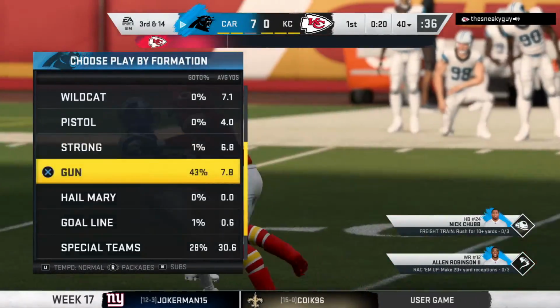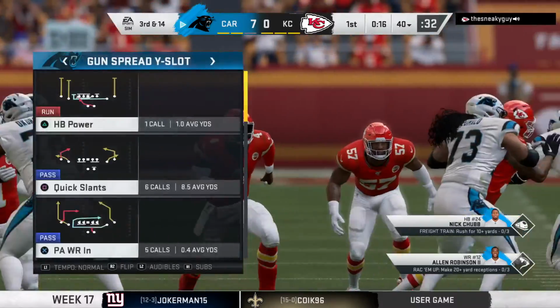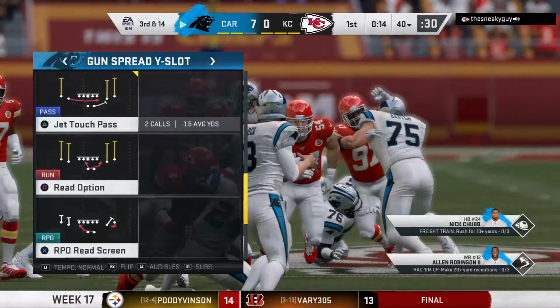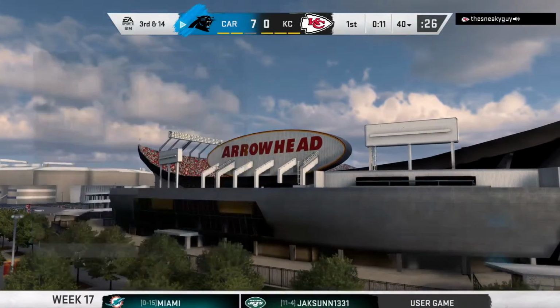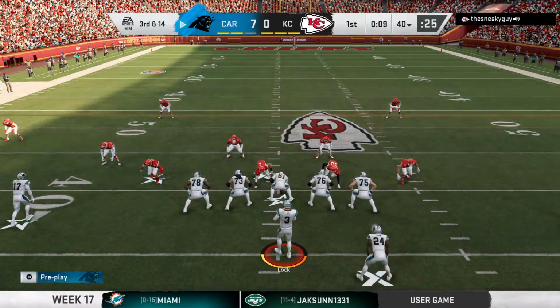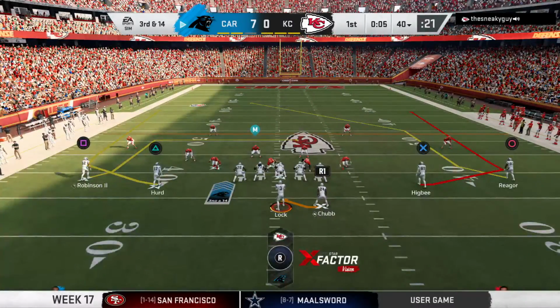That 2nd down play nets a -4. Anytime you call an inside running play, you just know there should be a lot of congestion there. You're counting on your offensive line to take control of the line of scrimmage. That didn't happen in this case, and that play got bottled up.